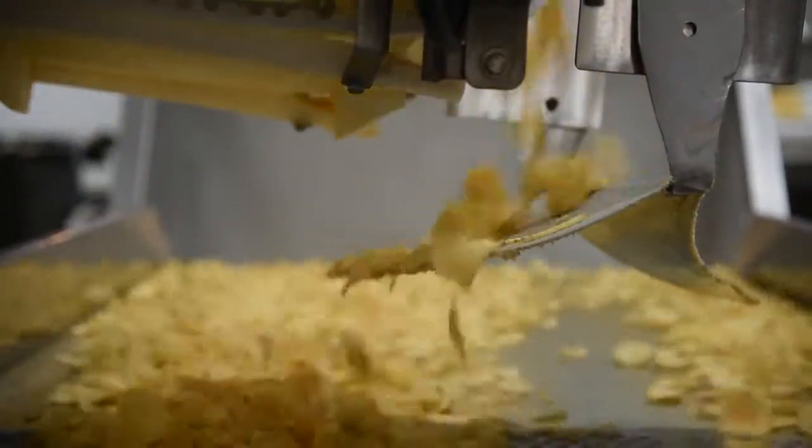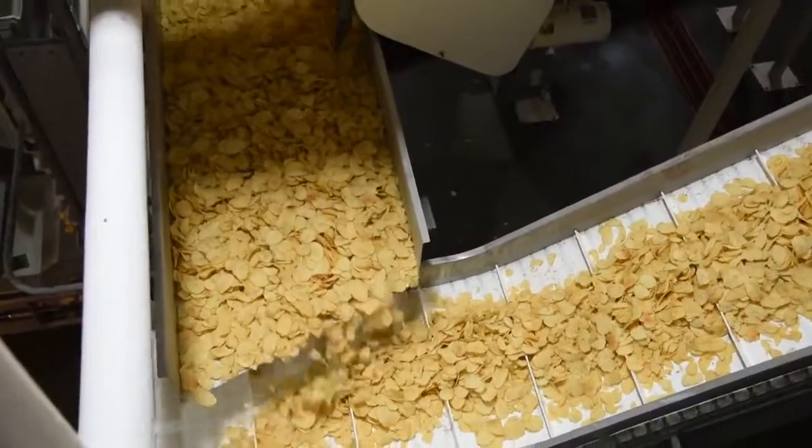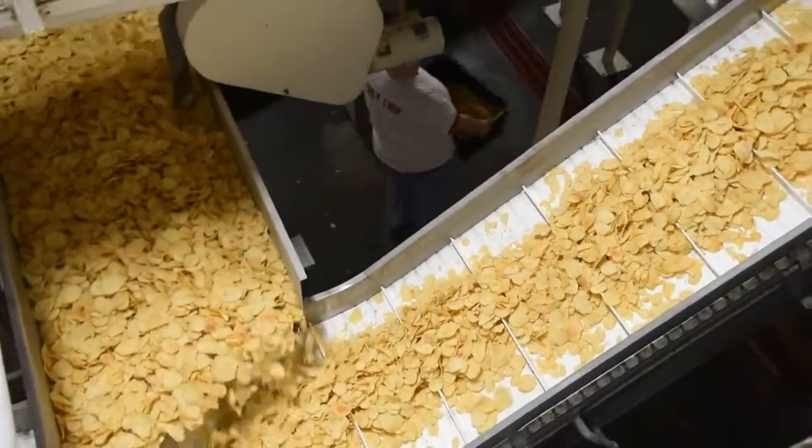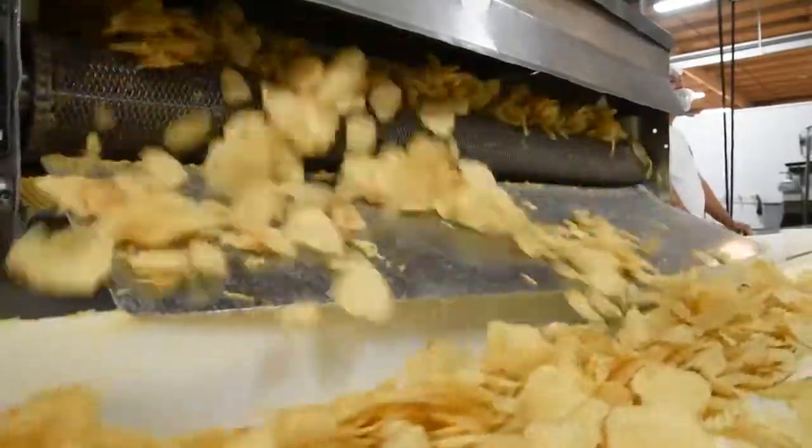The chips are cooked in oil, which is heated to 370 degrees and cooked for approximately 3.5 minutes. New York Chips has 2 different products. Some of the chips are cooked in avocado oil, while the others are cooked in traditional corn oil.